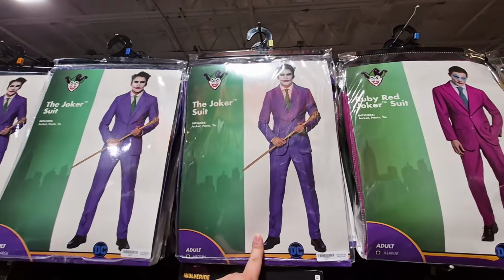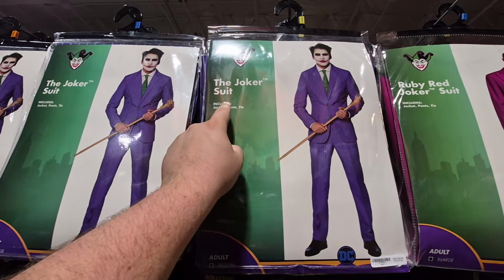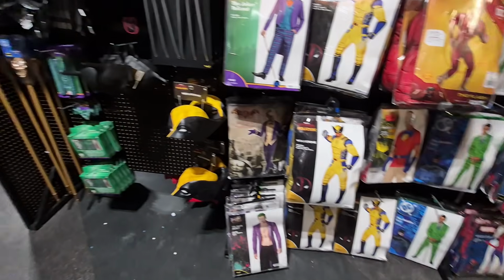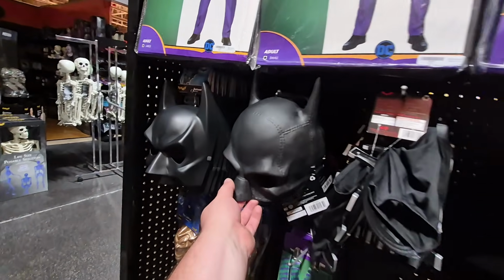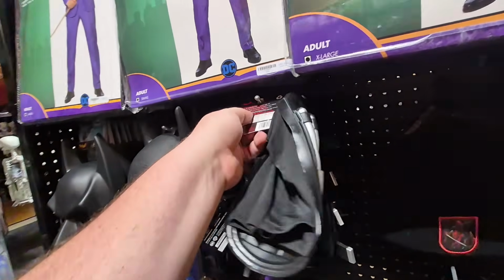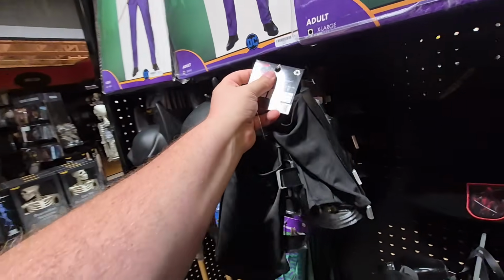Jeez. Jacket, pants, and the bow tie. And yet another one, the Joker suit. That one's purple for $70. Comes with the Joker pants and the tie. Kind of surprised we don't see any Batman costumes here, but they do have a Batman half mask, and that's $10. Not a bad price. And look at this, they have some Batman little wrist attachments for $18. I've actually never seen those before.